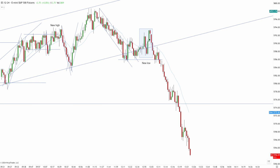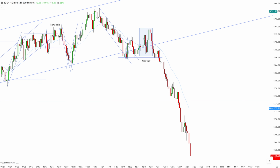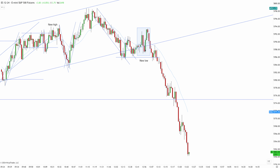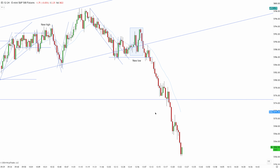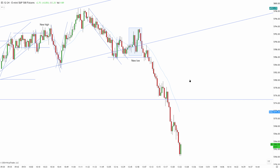Alright, so we had high impact news around this area. It completely reversed the market lower, so whatever the news calls, I have to adapt. So right now we clearly have completely different structure because the news came out, and I have to adapt to this downtrend.